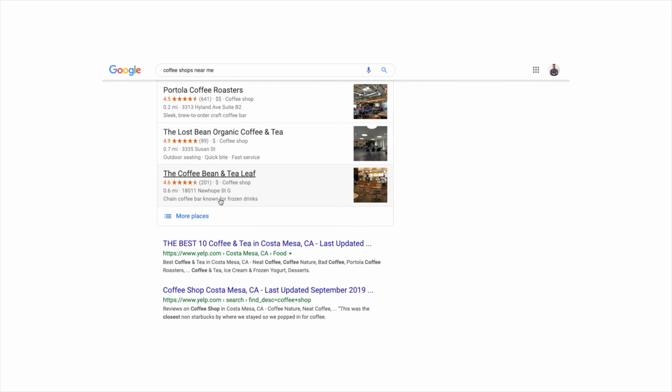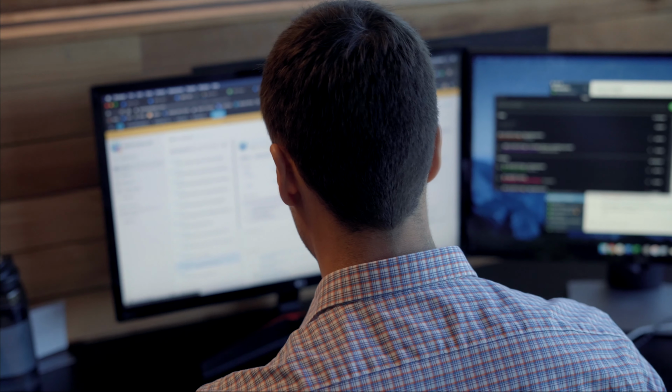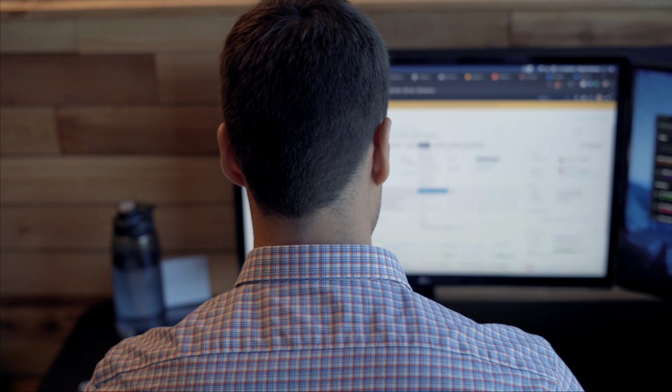And Google has what's also called a local 3-pack, whereas when the user, for example, again, types in pizza shops near me, the top 3 locations will show up on the results page. If you have an optimized website as well as an optimized GMB listing, you have a better opportunity to be in that top 3 position.